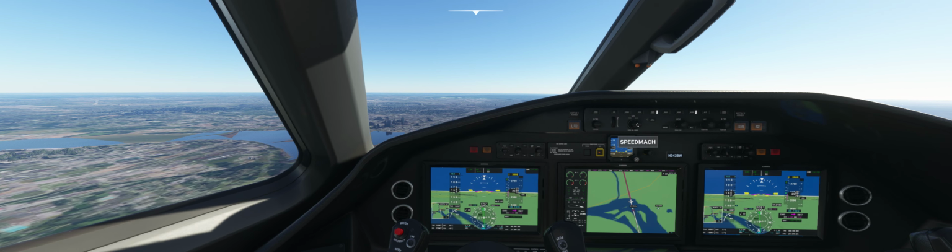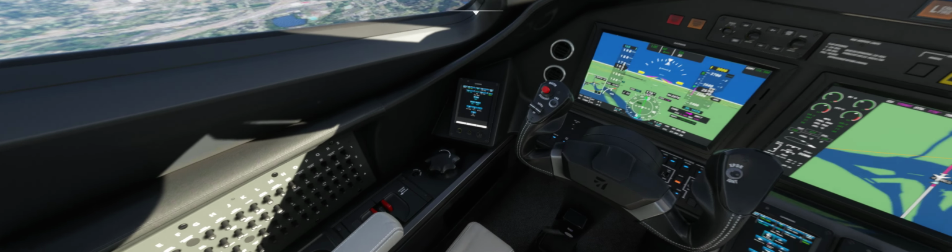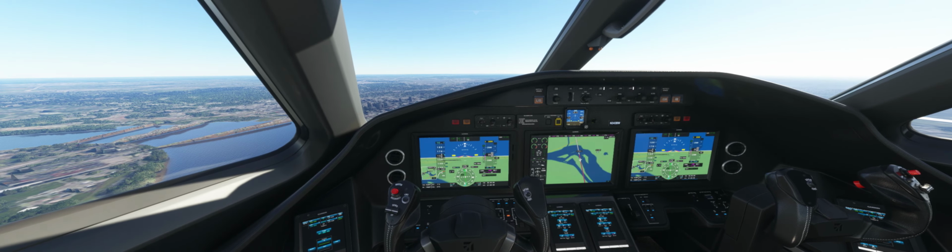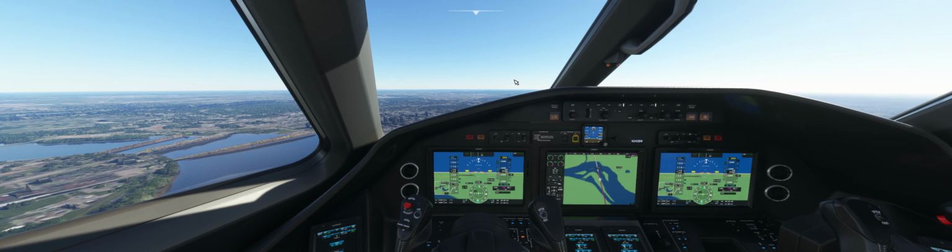So slow to 160. Approach speed. What did I say it was? 131. Speed bugs. VAP 132, sorry. Another notch.